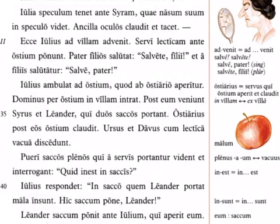Dominus per ostium in villam intrat. The master enters into the villa through the door. Post eum veniunt Cyrus et Leander. After him come Cyrus and Leander, qui duo sacos portant, who are carrying the two sacks. Ostiarius postea ostium claudit. The doorman, ostiarius, closes the door behind them, postea.